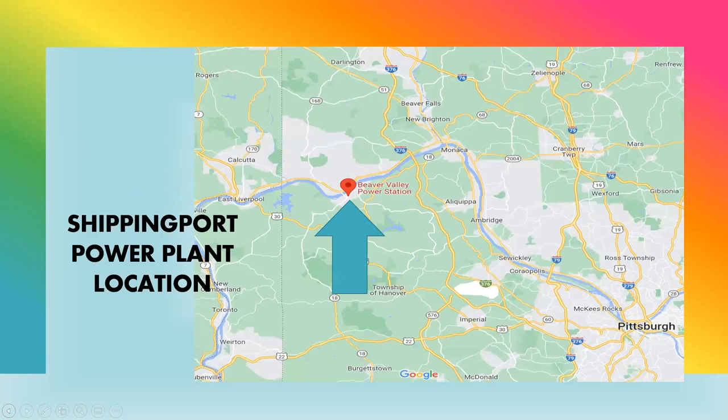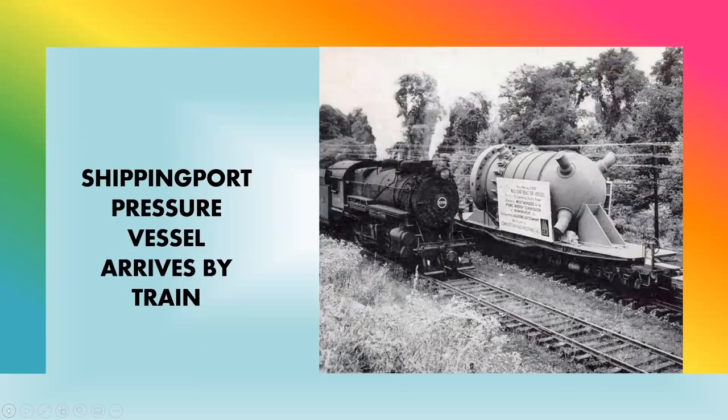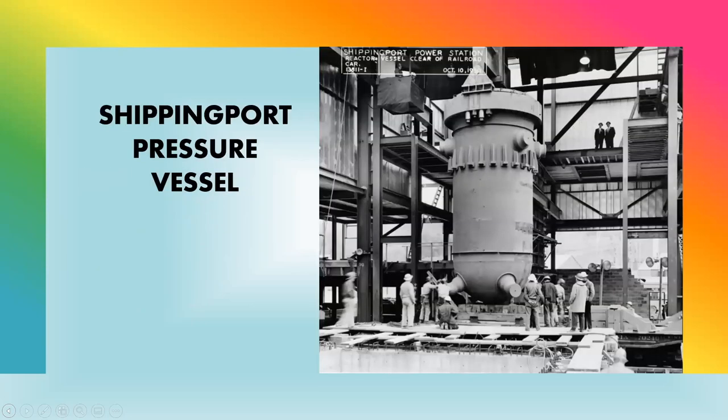In '57, it was operational. So this is where the Shippingport power plant is located, on the Ohio River, northwest of Pittsburgh. Here is a picture of the plant down near the river. And this is the pressure vessel arriving on the train. We can all remember steam-powered locomotives, but that just shows how big. That's just the pressure vessel that will contain the reactor. Here it is being installed in the building area.